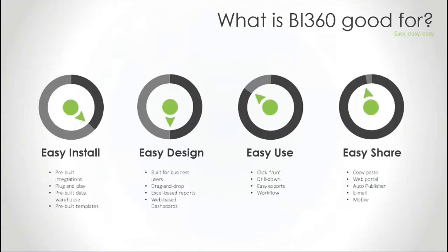Lastly, and most importantly, it's easy to share. So you can copy paste from every template or report you have, both on the web and in Excel. The web-based portal is very easy to use for sharing information. All you need to do is log on through a web page, and once you are logged in, you will see all your reports with all the live information, and all you have to do is click an update button and you will see the latest numbers in real time from Dynamics. As part of our sharing, we do offer a publisher module, which means you can distribute reports on a scheduled basis as an email. I will touch upon this a little bit later on in the presentation.